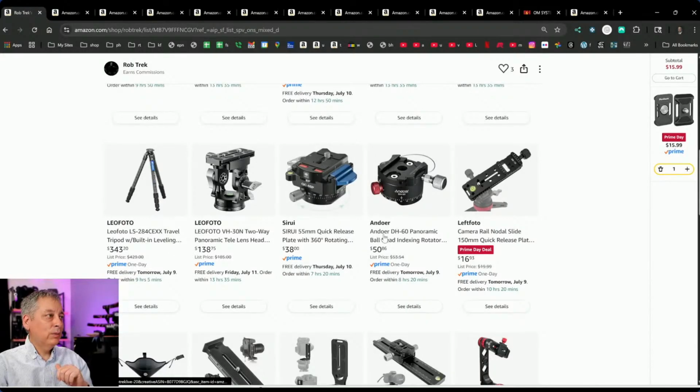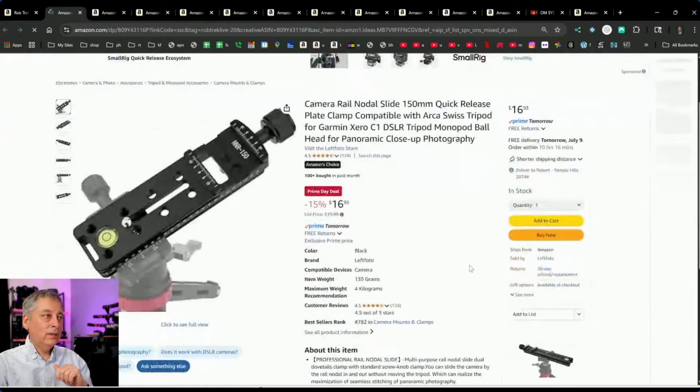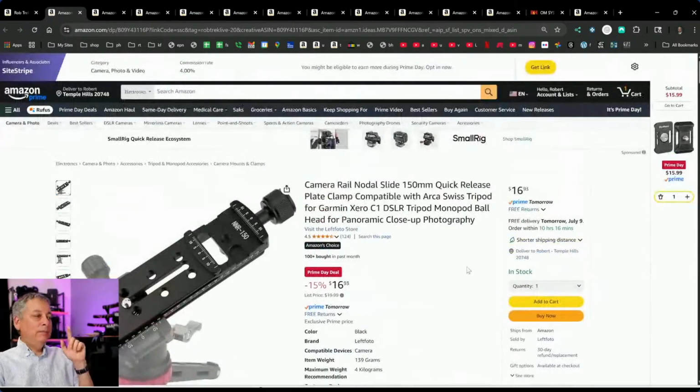Let's see, there's a Leaf Photo. And then just continuing the panorama thing, these are not quite as critical as they used to be. I still like to use them, but software is pretty good at fixing parallax errors. If you buy dedicated software like Panorama Pro or the other big one, I can't remember the name because it's so expensive, the software takes care of this. Photoshop Lightroom does okay, but I still like to use this so I don't risk getting parallax errors in my panoramic stitching.